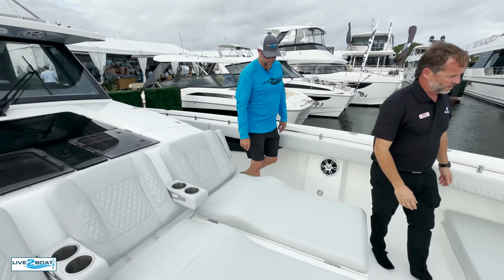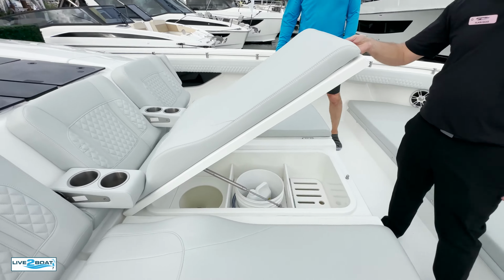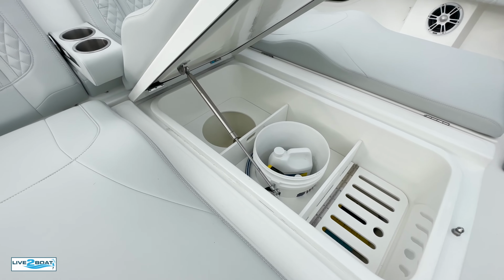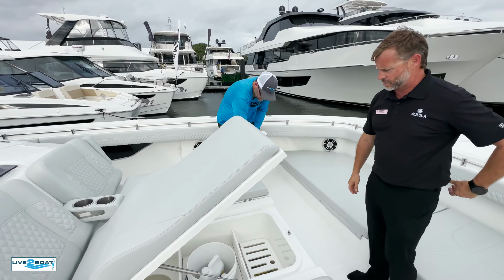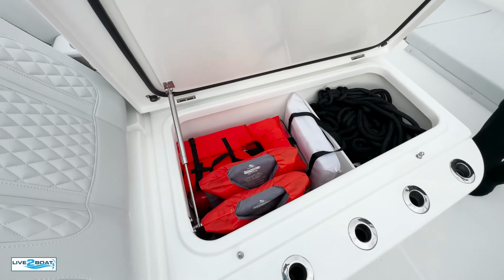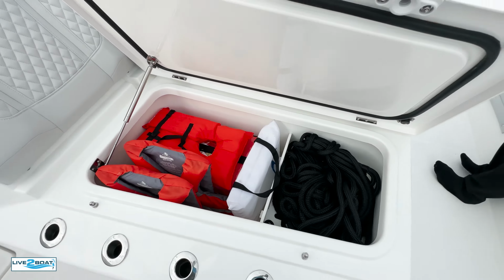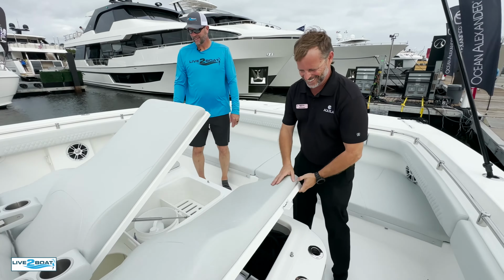Like that. 3 big loungers. Yep, 3 lounges, storage underneath, organized storage. On your port and starboard side, it's additional cooler space, insulated cooler space. So just on the outside, they open up. So we've obviously been running sea trials, so they're stacked full of life jackets. Oh yeah. Love it.